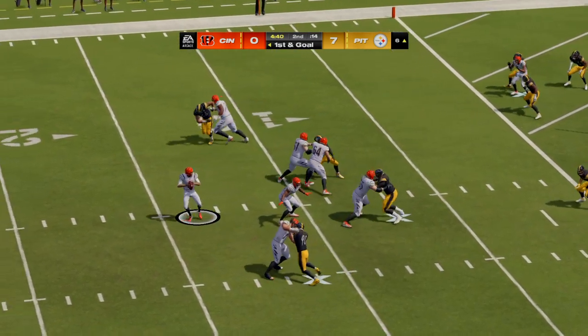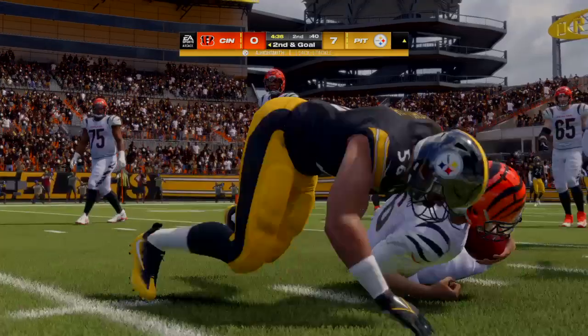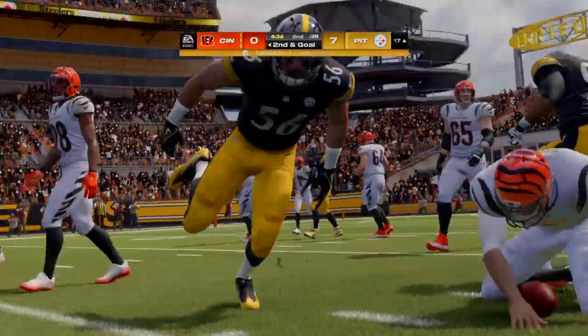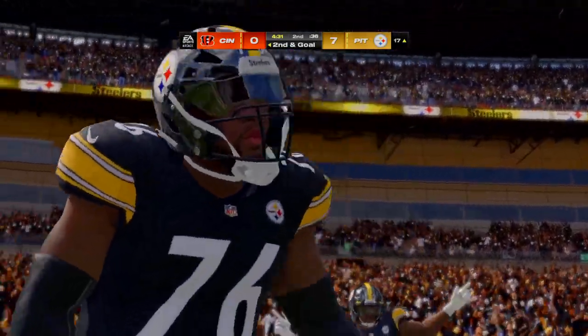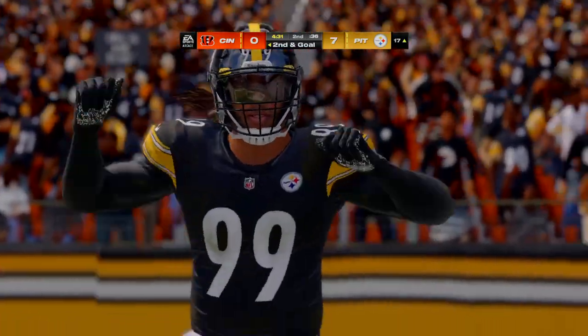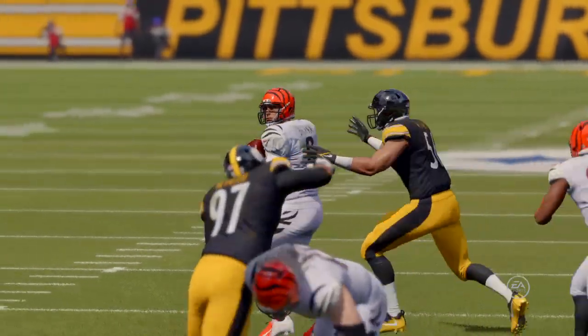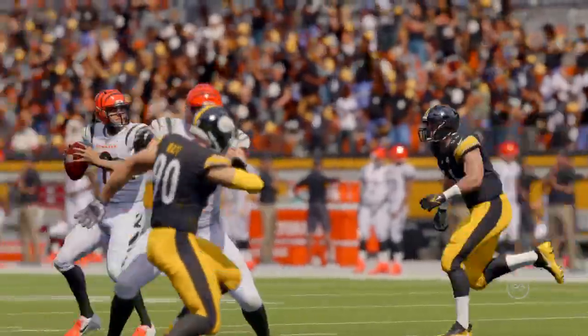They'll look to throw again. And he's going to go down, sacked right around the 17. Alex Highsmith making the nice play and getting the sack. Well, there's still time to rectify this situation, because the silver lining, they took a sack on first and goal. But that close to the goal line, it still definitely hurts.